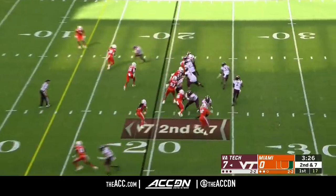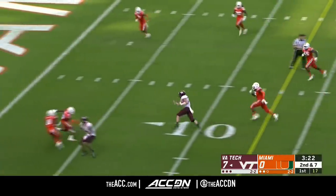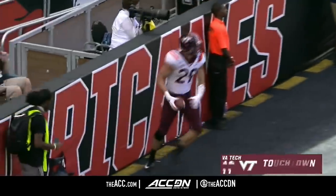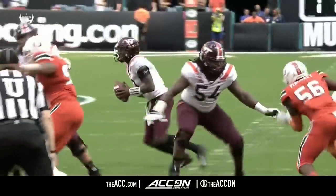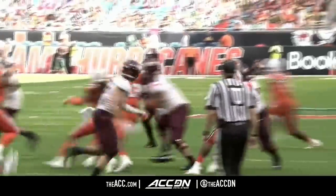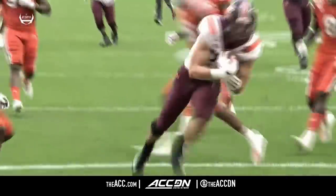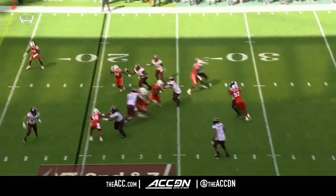The pressure coming. Hooker drops back. Backside pressure found his man, though. And touchdown, Hokies. Keene with another score. Option of the season. I love the play design. Misdirection. Roll Hooker to one side. Sneak the tight end, Dalton Keene, out the backside. Miami never saw it coming.